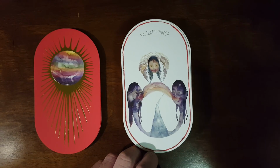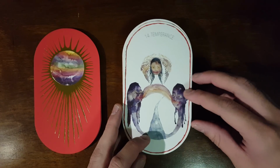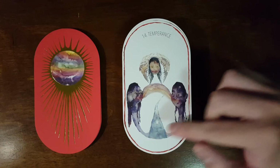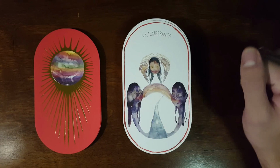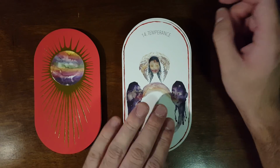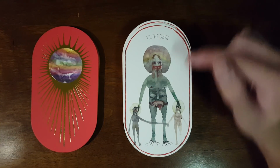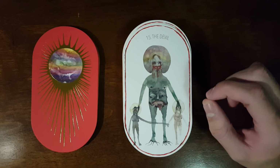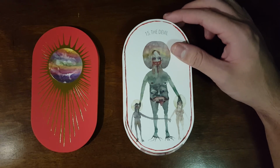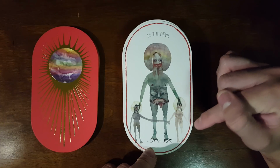Here we have Temperance. You can see the connection of opposites here, making a doorway, which makes a path down there. Also, here it doesn't really look like an angel, more like a harpy. A little bit of a difference there, but again, here we have the Devil. Again, you see the Marseille tradition of, or well, is it a Marseille tradition? Yeah, it is, with the head on the belly. Very interesting how it looks like roots dribbling down.